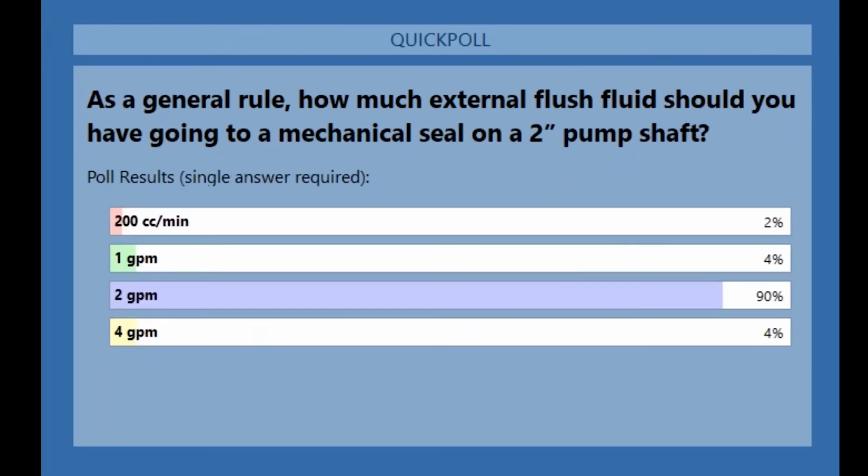All right, I like this one. So it looks like 90% of you said 2 gallons per minute, which is the correct answer with the 1 gallon per minute per inch of shaft size. So great starting point for your seal flush.